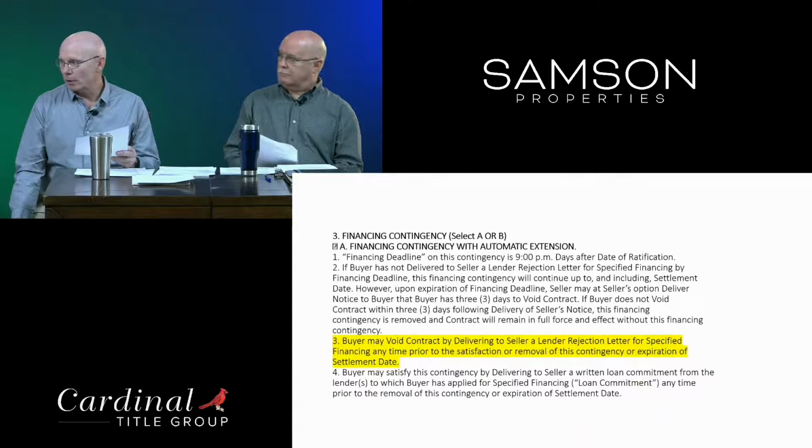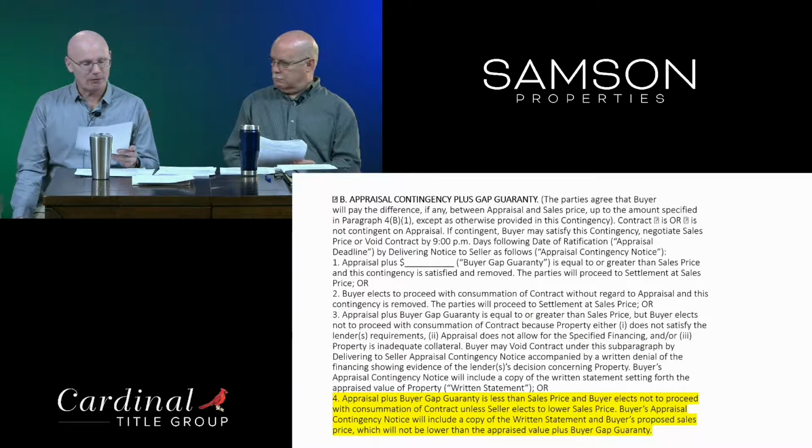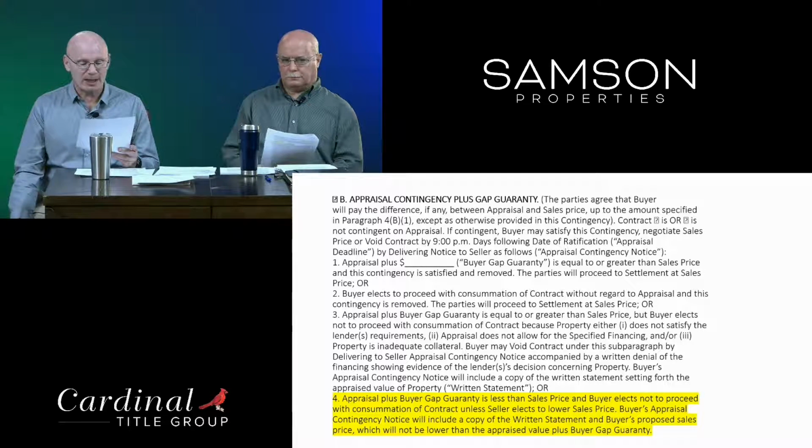So paragraph 4 goes into the appraisal. So appraisal plus gap guarantee is less than the sale price, and the buyer elects not to proceed with consummation of the contract unless seller elects to lower the price, right? So we talked about that.